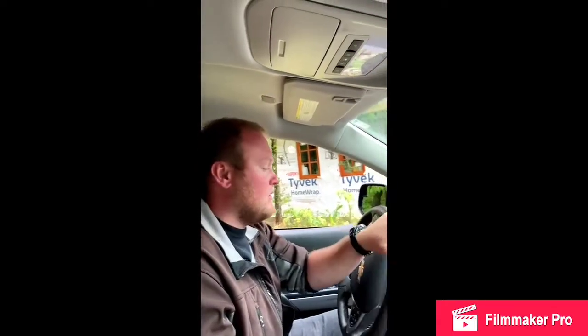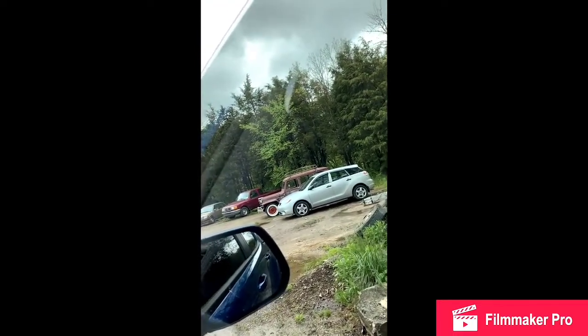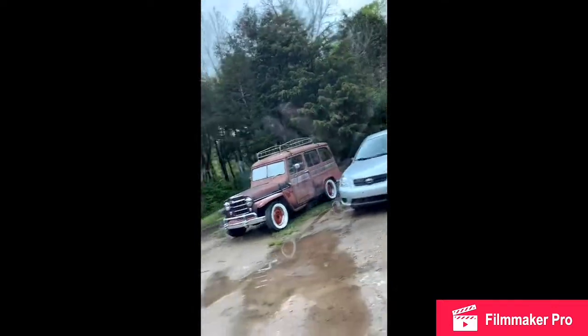I don't know where the gray one is. Oh, look at that one over there. That's an old. Oh, what is that Chevy? I forget what those are. That Chevy, what is that again? That's actually made by Suzuki.